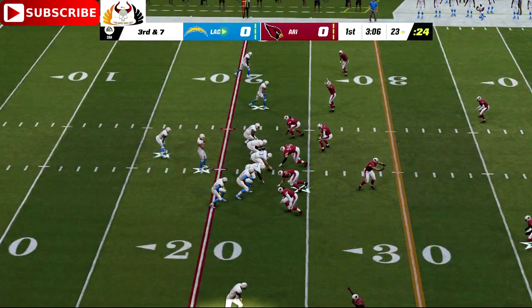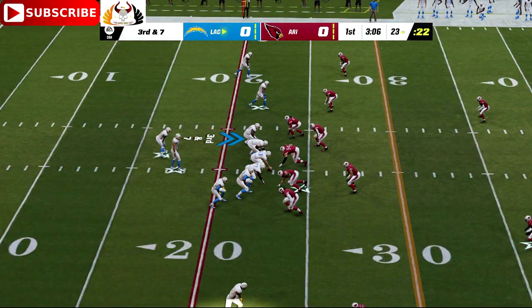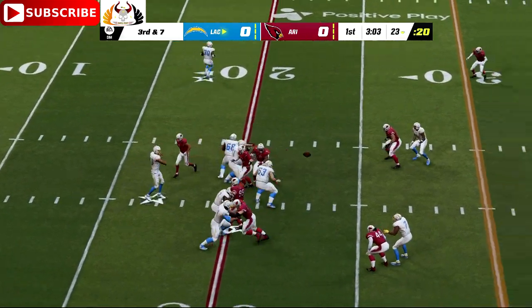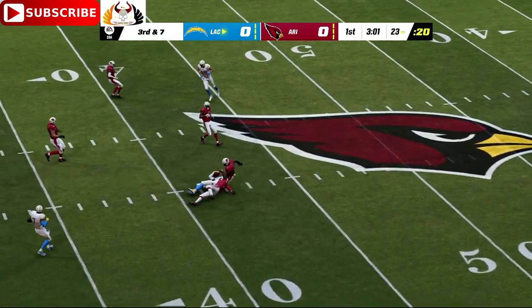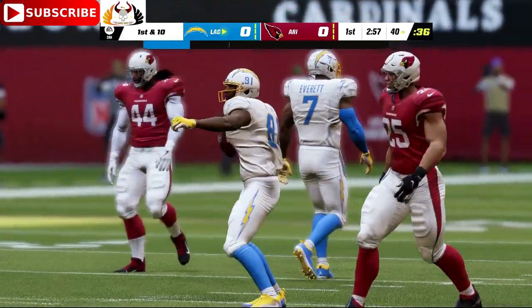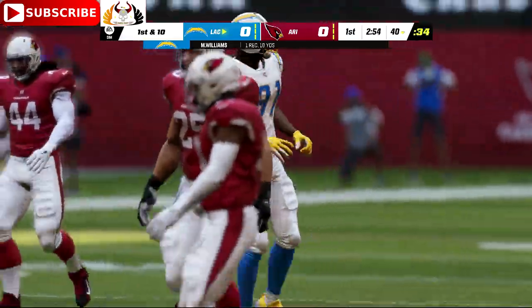They head to the line facing a 3rd and 7 following the incompletion on 2nd down. Justin Herbert looking to pass. Finds the open man. It's Mike Williams. And he is going to have the Chargers 1st down as they're able to get the 3rd down conversion.